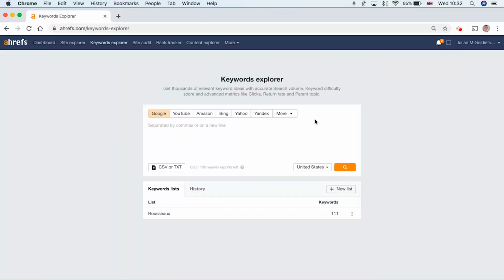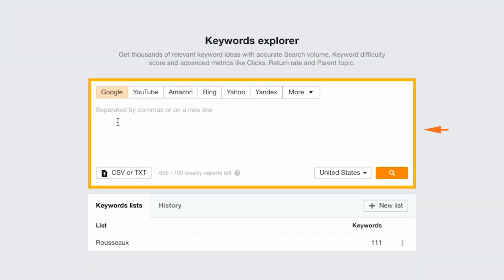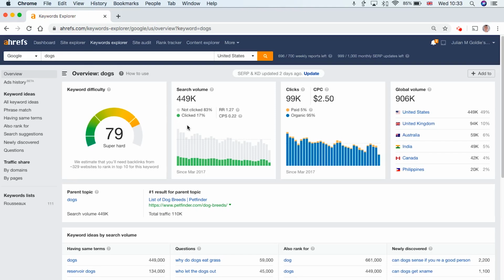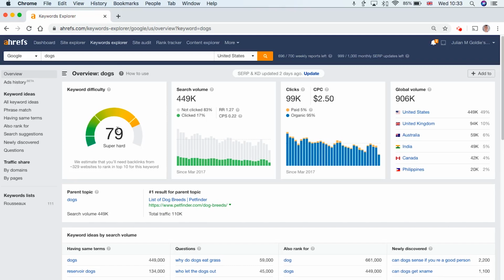Okay, so the first thing you want to do when it comes to keyword research is go to ahrefs.com/keyword explorer. You'll see a screen like this, and you want to type in the relevant keyword to your niche. So let's say you've got a website about dogs. Now you can search for that, and obviously, as you can see here, the keyword difficulty is insanely super hard. So you don't want to try and rank for that. You're never going to be able to do that.